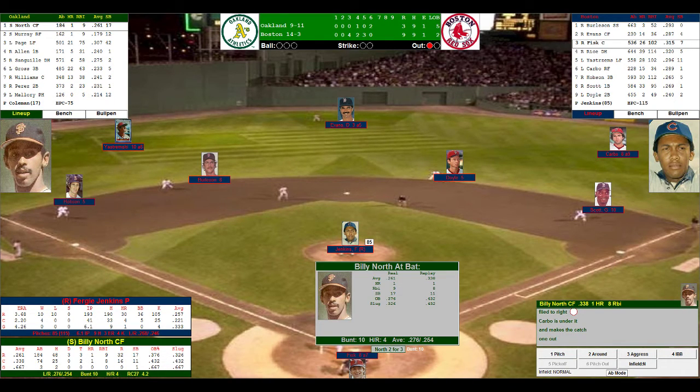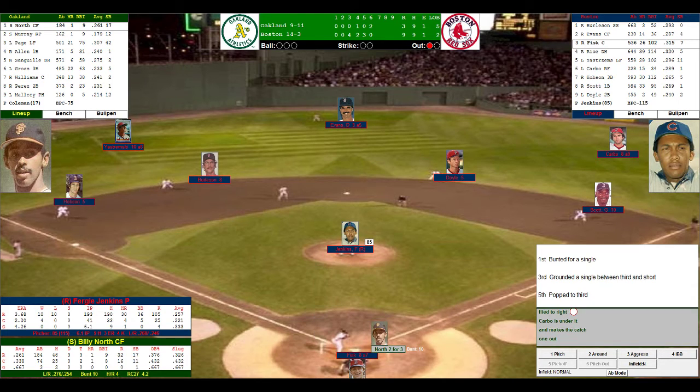Now at the plate, Billy North, 2 for 3 today. Billy North and Manny Seguin have given Jenkins the most trouble. Also, Mitchell Page hit a home run. Those are the 3 batters you have to be concerned about in this Oakland lineup of 1977. 2 for 3, Billy North. Bunt single in the first, singled in the third, and popped out to the third baseman in the fifth.